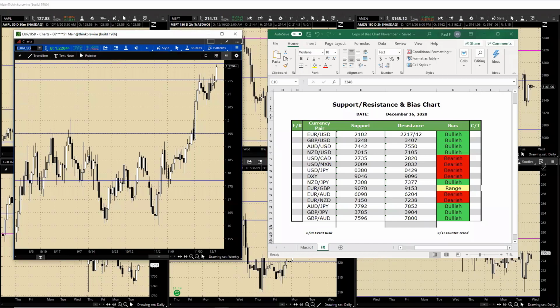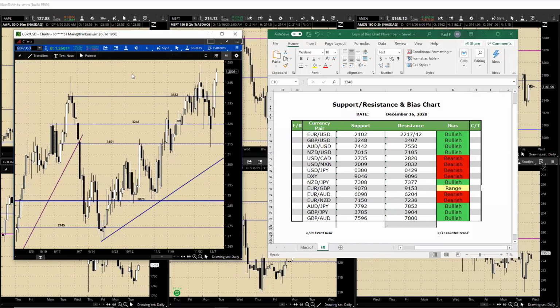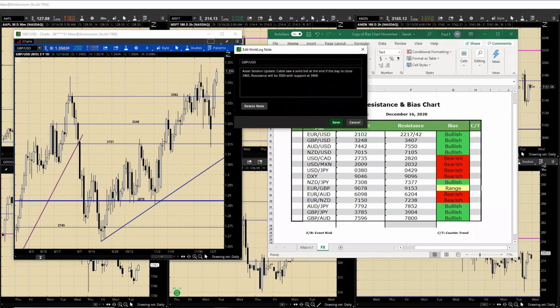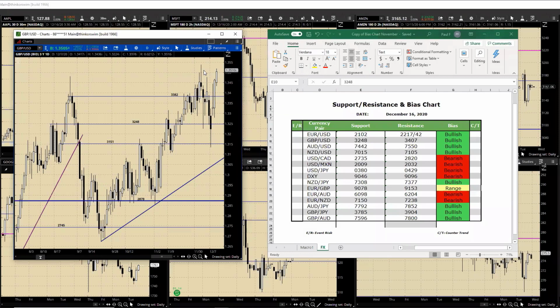Cable. Man, this thing's still going. Holy smokes. We had 3503. We're already there. We support 34.9. But you can see, probably the dollar's under a lot of trouble. So we'll stick to what we had, which is 3503. It's above it right now, though. And on the downside, we'll go with these two wicks here. You see that? That's 34.39.